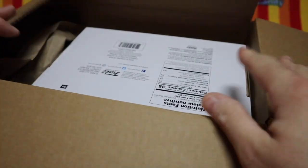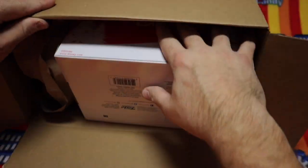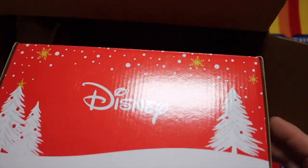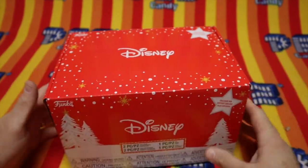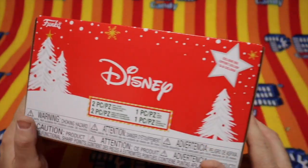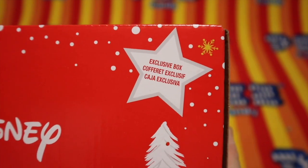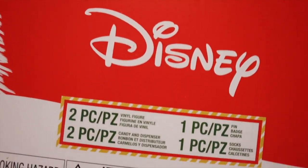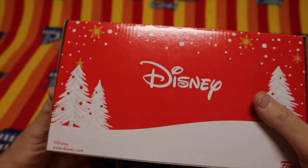Okay, so we have this box inside of a box. It says Disney on it. It's a Disney box from Amazon. Disney, Funko, exclusive box, Disney, two pieces, Funko, no indication of what's in it.